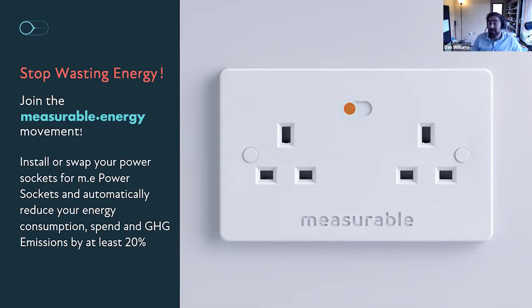Essentially, we swap out the old power socket, or you install it if it's a new building, and just sit back. It's designed for you to sit back and let our machine learning software save at least 20% of your building's energy consumption. And of course, energy consumption leads to reductions in greenhouse gas emissions and also energy costs as well. It's a pretty big claim, so I want to take you through the steps that we took to get to this system and why it's important.